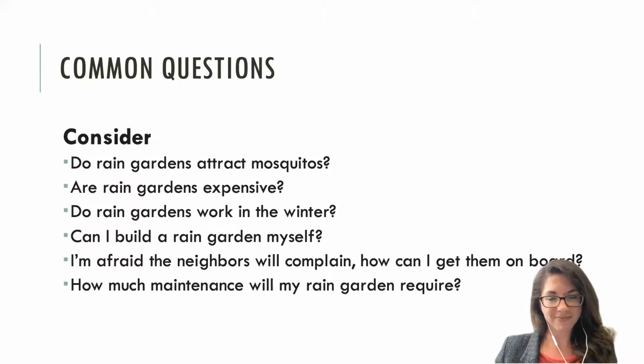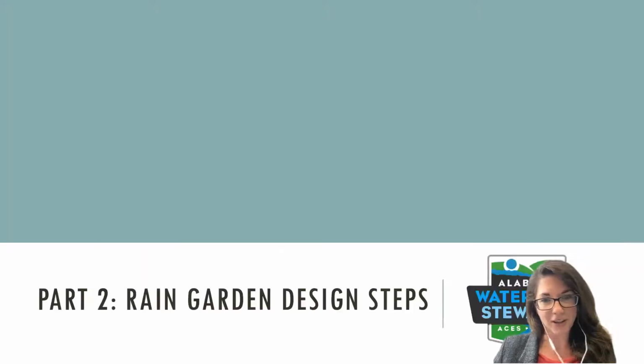So now that you hopefully understand the function and benefits of a rain garden, I'll give this back away to Laura so she can go over the steps of designing a rain garden. Great, thank you, Naomi. That was helpful. Okay, so now that we are all on the same page and we have a larger view of why we are interested in installing rain gardens, we're going to start getting into the steps.